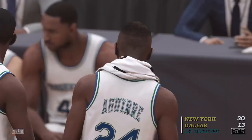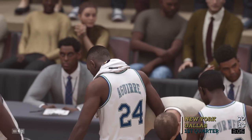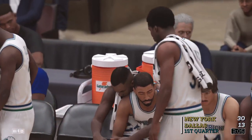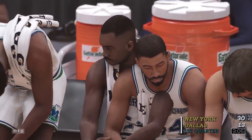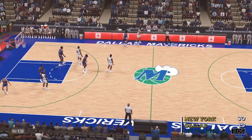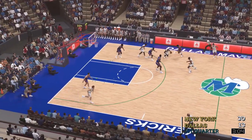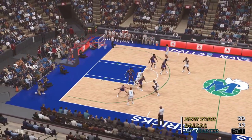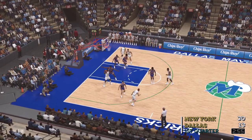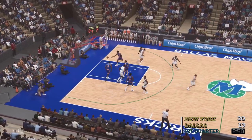Boys is checked in for Bill Cartwright. Outside Jackson. Pass to West. It's Ellis on the wing. It's a very good look and converts.